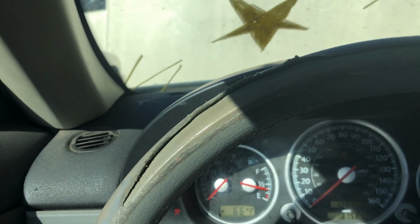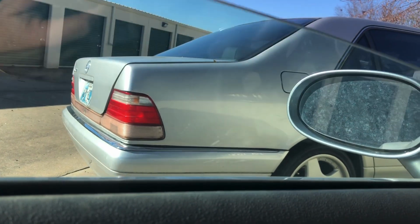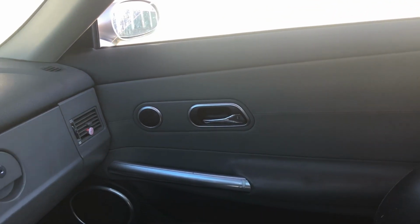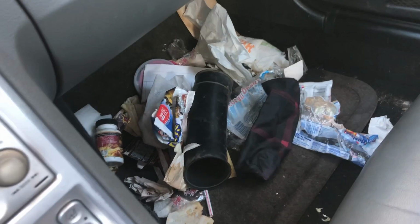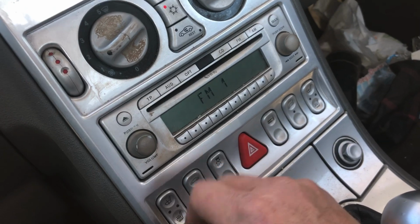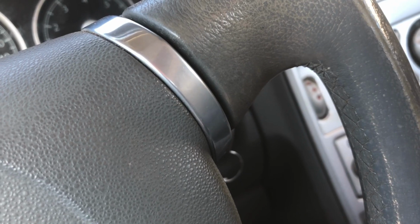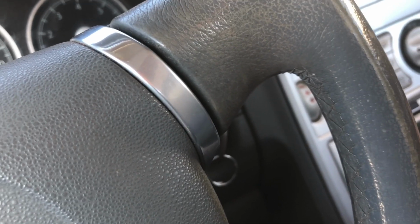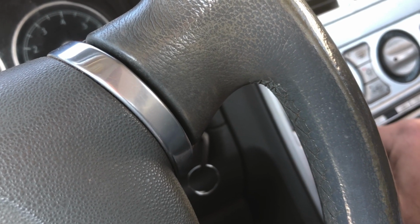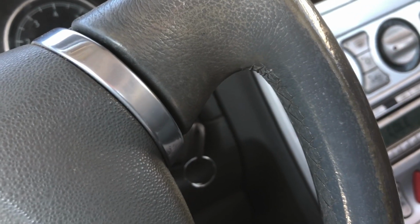Okay, brake on. Do the windows work? Hello, window working. Window worky. Does this one work? Okay. Lots of trash. Oh, Chrysler, you're lying to me now. Push here. Oh, look at that. Radio works.